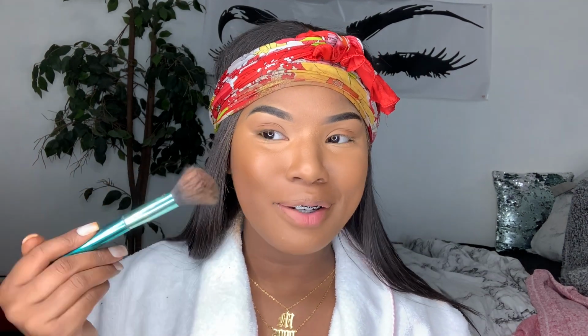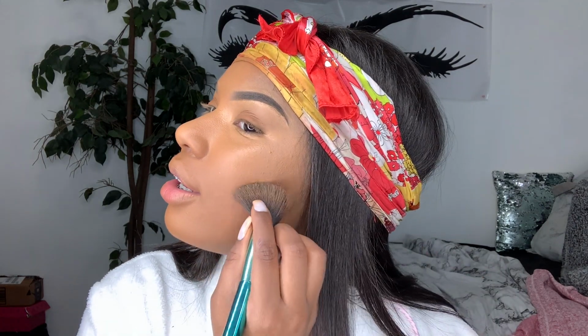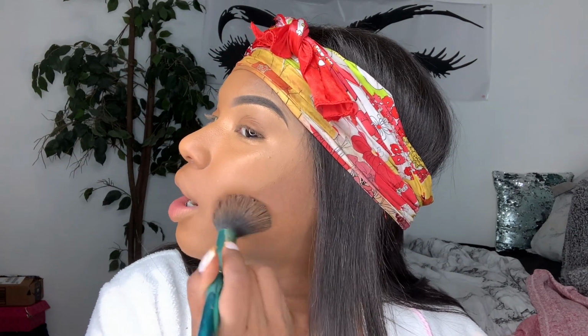Sometimes I have to make the ugly fish lips, y'all, to get my contour in the right spot. Well, I know where my contour goes, but it's like a habit that I make the ugly fish lips to place and pat that in there. And I'm gonna do the same thing to the other side. Y'all, cream contour would change your life. I used to be a powder contour girl, but ever since I switched over, I never went back to powder contour. So if you use a powder, please try a cream. You would not regret it.